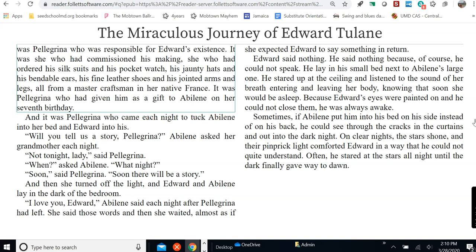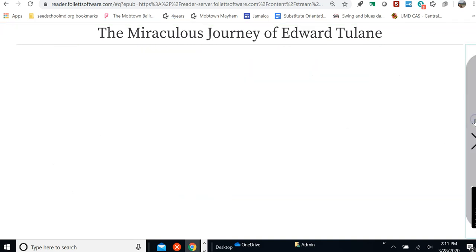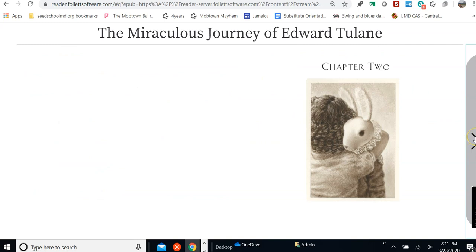Sometimes, if Abilene put him into his bed on his side instead of on his back, he could see through the cracks in the curtains and out into the dark night. On clear nights, the stars shone, and their pinprick light comforted Edward in a way that he could not quite understand. Often he stared at the stars all night until the dark finally gave way to dawn. Chapter 2.